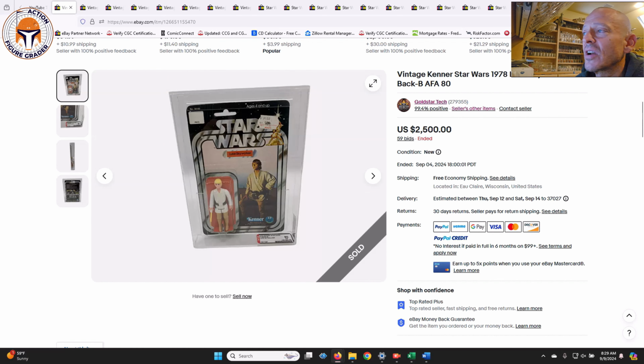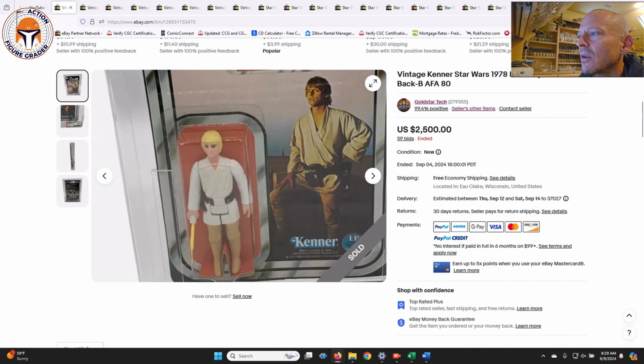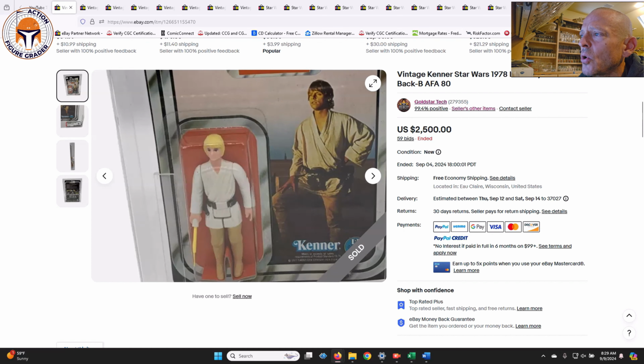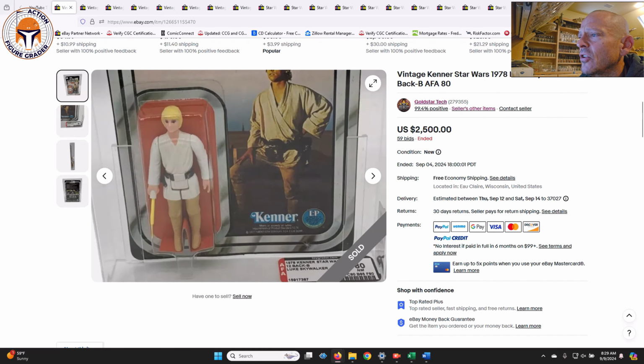I think the price sticker and obviously being punched probably kept the price down just a little bit, but $2,500 is still a very solid number for what is easily an AFA 80. I mean, the figure looks really clean on that one. It looks like it's got something going on the body there, either discoloration or something. And on the right shoulder right there, you can see that he's got a little discoloration.